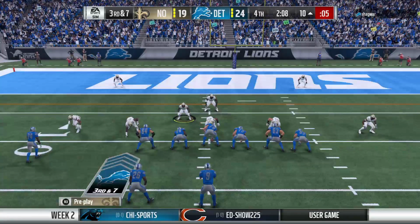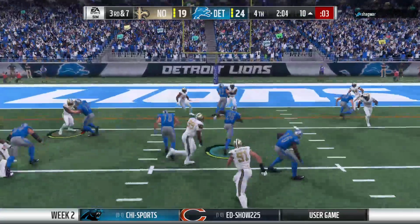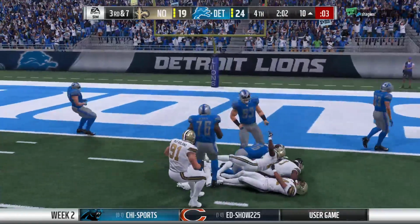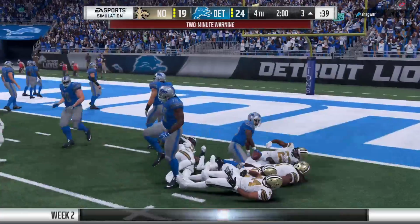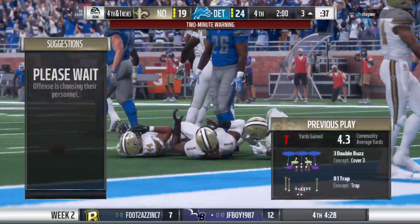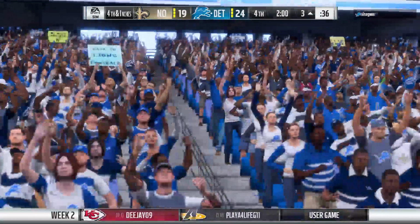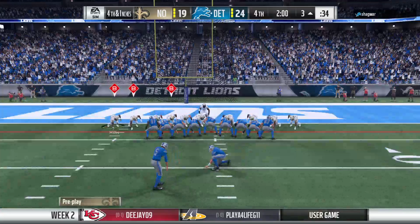Here we go. They'll run it now out of the gun. And he'll be brought down here at the 3-yard line. Give him 7 yards on the carry, and it will take us to the 2-minute warning. Time for a break. We're back to see what happens after this.